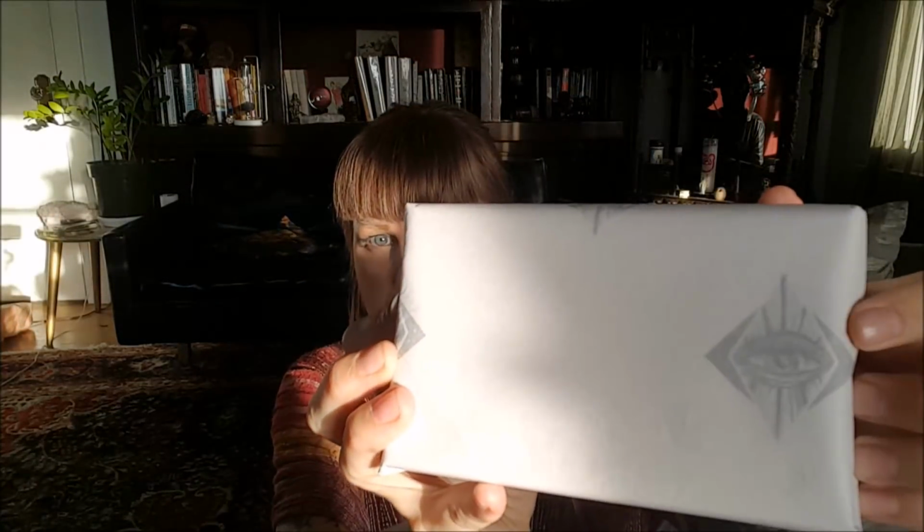All right. Oh my goodness, they even have their own specially printed wrapping paper there. I love it already. Okay, let's go ahead and take a look. We're burning sunlight here, so trying to get this open.